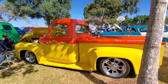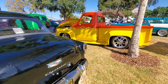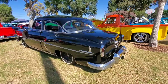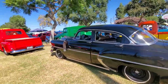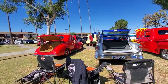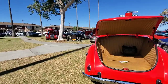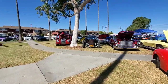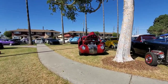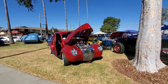Probably no finer. The orange and the yellow and the stripes separating it. Very nice. We got a Chevy. Looks like we got a straight out of Compton 4-door 54, I believe. Another 56 Nomad. 40 Ford. Wow. We have some cars. I think everybody's lining up to try to get some awards. We'll start on this road with Ed's 40 right there.